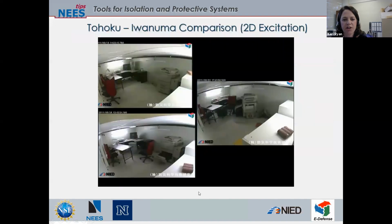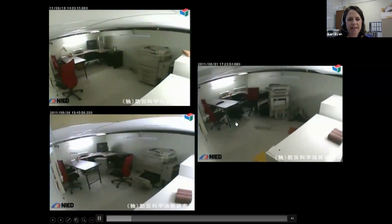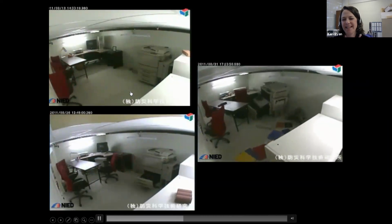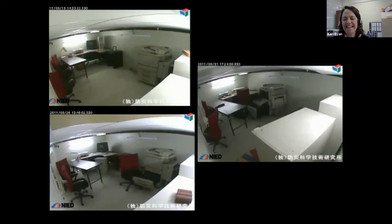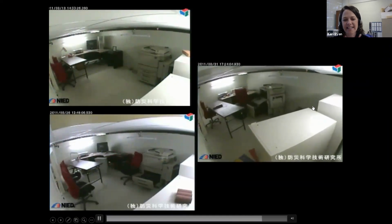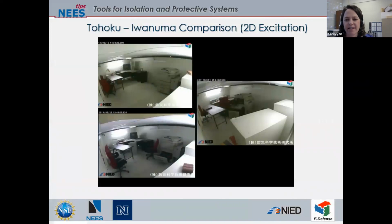I'll show you a little video clip of one of the contents rooms from that motion, the isolation on the left, and you can hear it as well, the fixed base building on the right. There was no damage in this system, but you can definitely see the difference in the motion that the building feels. There's much more disruption to the contents with the fixed base configuration.